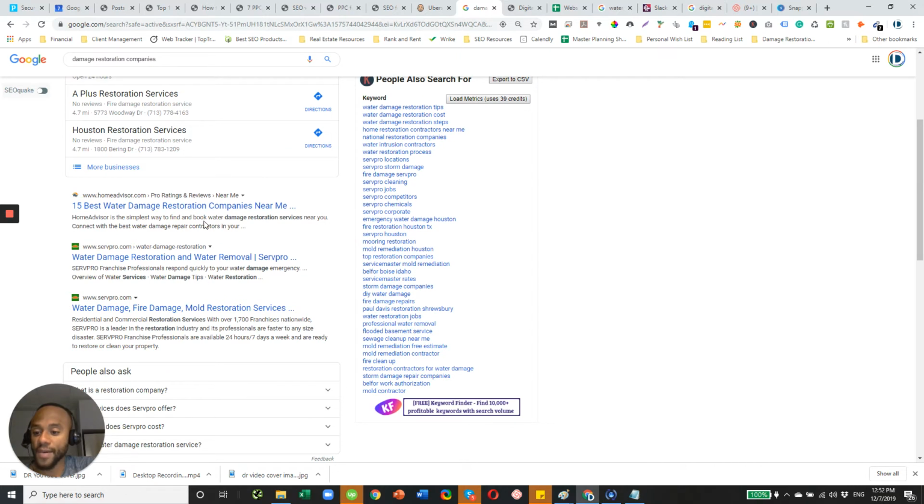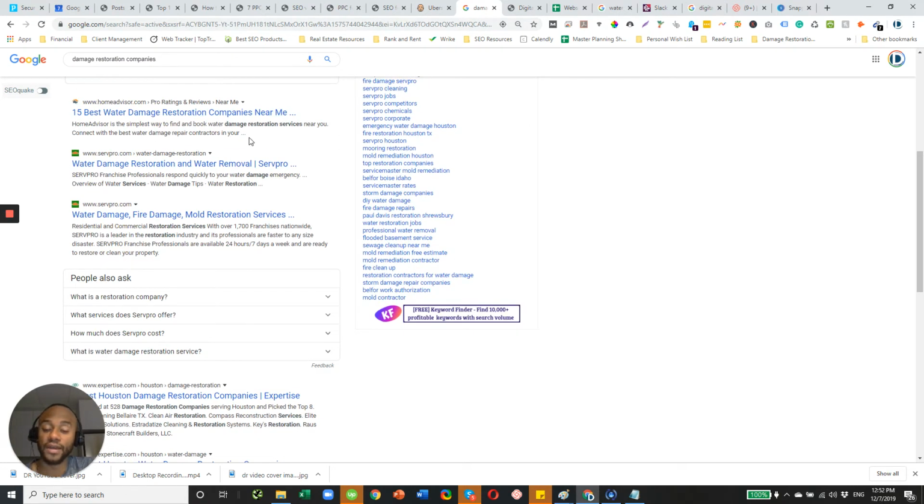Now, under that map pack, you're going to have your organic listings, and this is pretty much what most people think about when they think traditional SEO. And the main thing here is that you want to start with the target keywords that people are looking for when they're looking for your services.